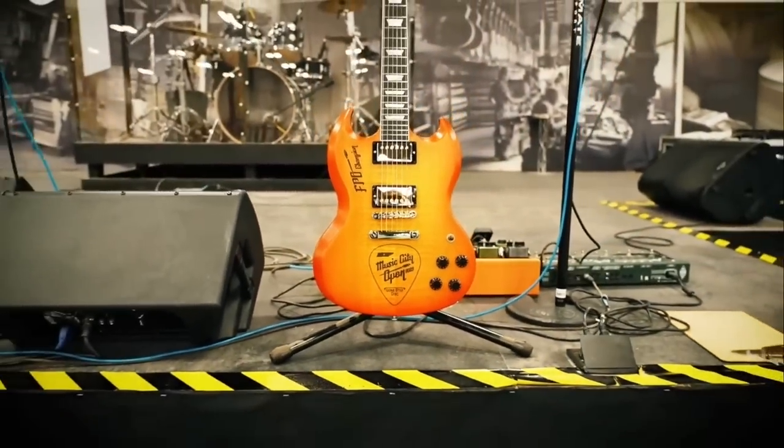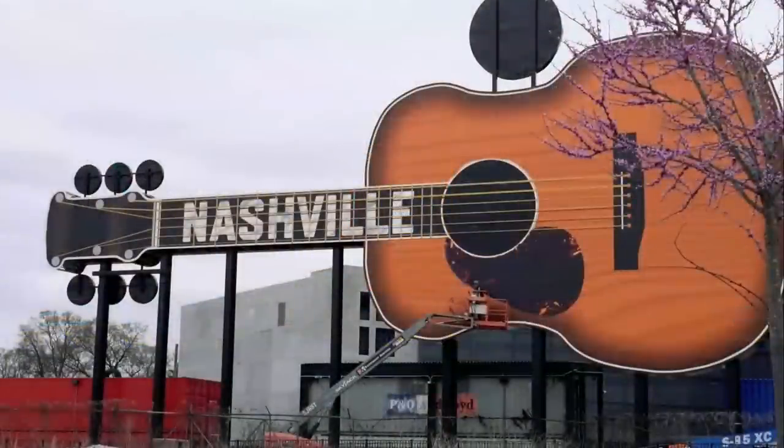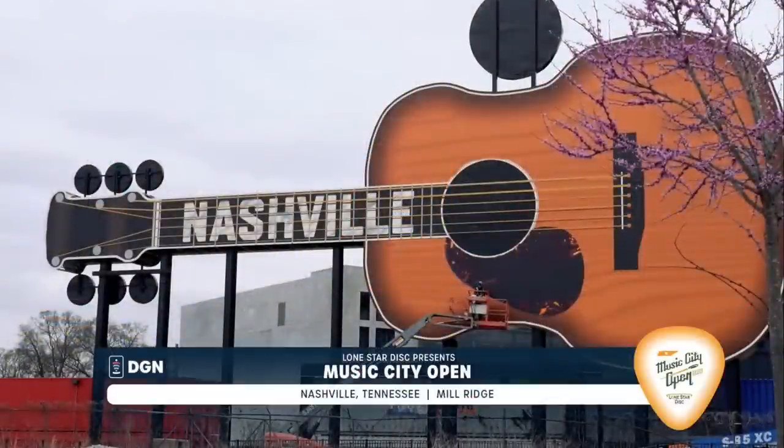Grab your cowboy boots and join the Disc Golf Pro Tour as it heads down Broadway to Mill Ridge Park in Nashville, Tennessee for the Music City Open.